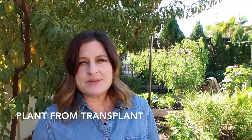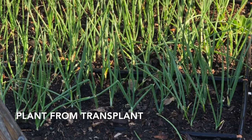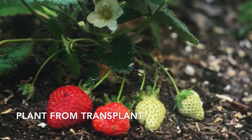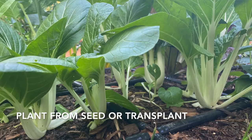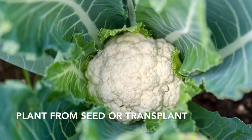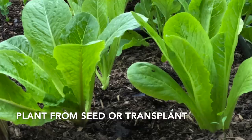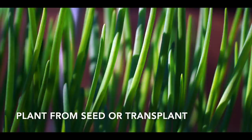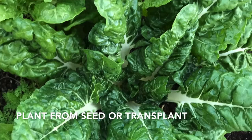Here's what else we can plant in the garden this month. Plant transplants of asparagus, celery, onions, and strawberries this month. Plant seeds or transplants of beets, bok choy, broccoli, cabbage, cauliflower, kale, kohlrabi, lettuce, green onions, spinach, and Swiss chard.